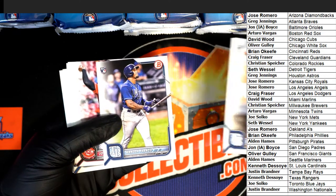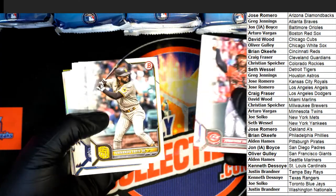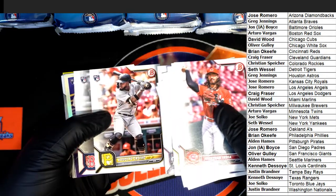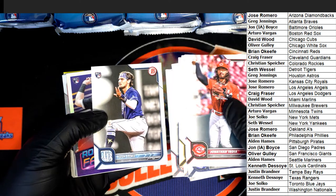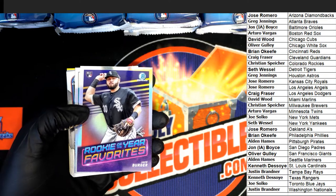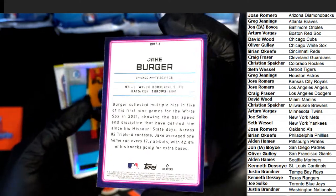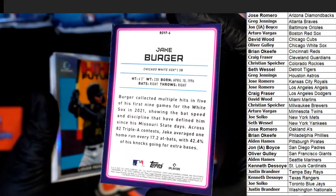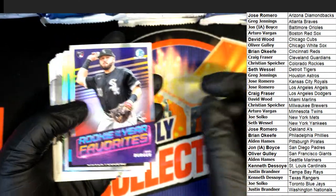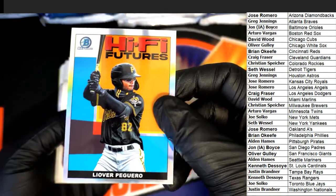Nice Wander Franco. Or Franco. You say Franco, I say tomato. And it looks like we have a nice Jake Berger parallel. That's got to be a parallel, right? Rookie of the Year favorites. Okay, no, it's not numbered. What a great looking Rookie of the Year. This is box number one out of our case, so I'm kind of getting a fresh look at some of these myself here. High Five Futures, Spagaro.